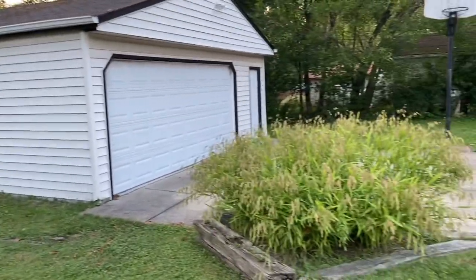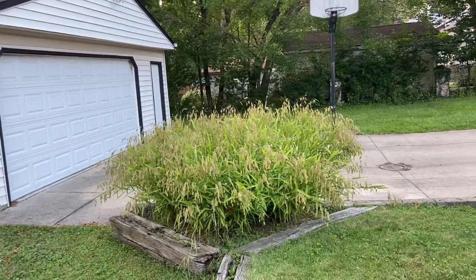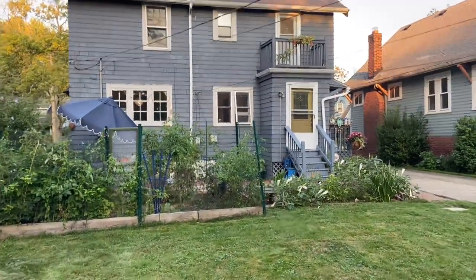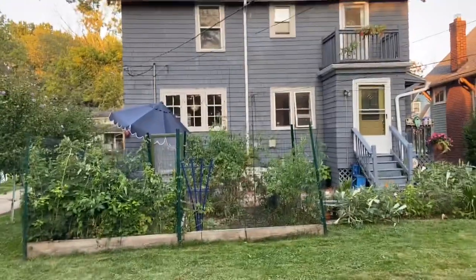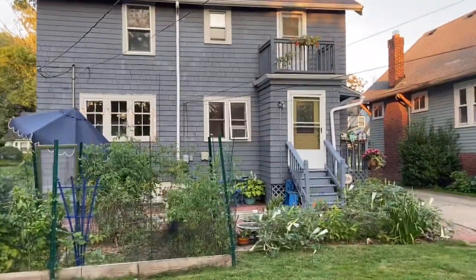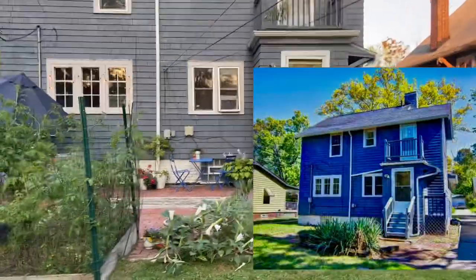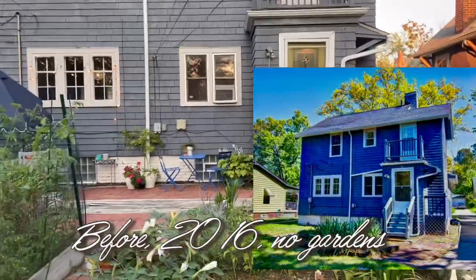And then I have sea oats here. This is something I cut often for cut flowers. And then this is the back view of the house. So I will go back here, show you a few more parts of the garden, show you a few things I picked today.